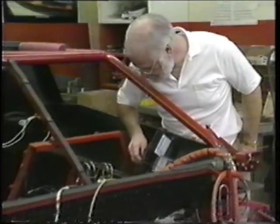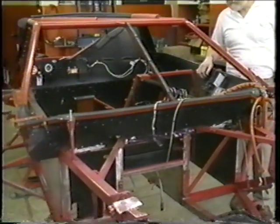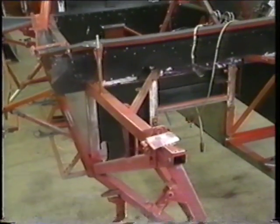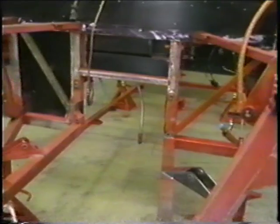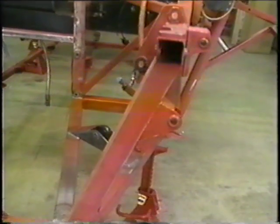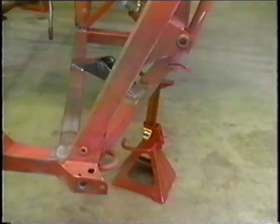The car has to use the same configuration body. It has to look like a production-based car. We use the original roof, we use the windshield, we use the original rear window, we use the Chevrolet block and heads, but beyond that we can use almost anything we want as far as a component of the car.